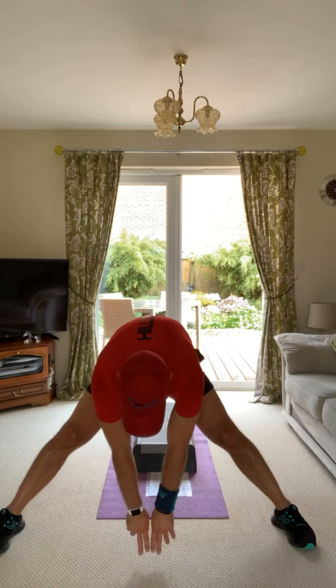Okay, so keeping those legs wide. Let's get them really wide now, as wide as they can go. So really stretch out this groin. Okay, touch your toes. No, touch your toes, forget I said that. Touch the floor with your fingertips.